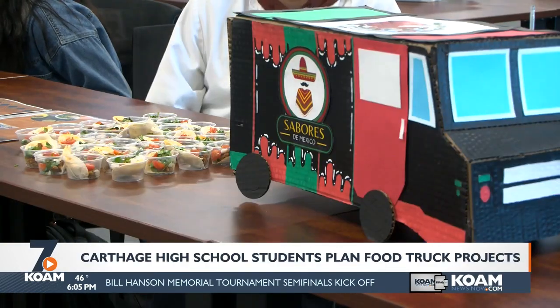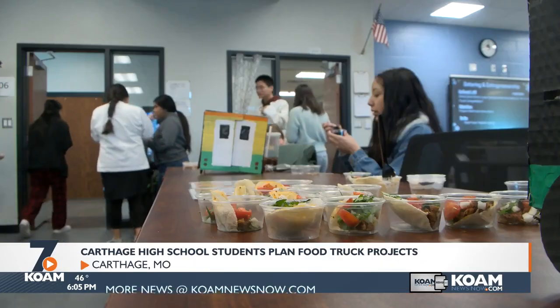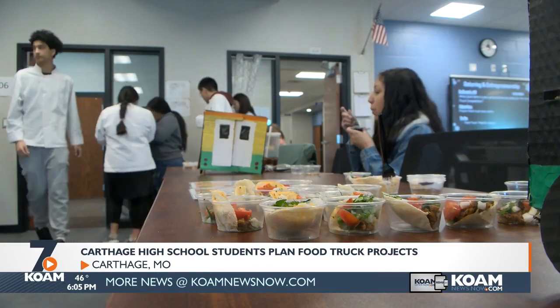Our truck is based on the Mexico flag itself, so we use colors like green, red, and white, and black. But we use black more as an accent color. The food that our chef decided to pick was street tacos, and the street tacos are made with flour tortilla with ground beef that is seasoned so it tastes like asada, and we use cilantro, onions, and tomatoes.